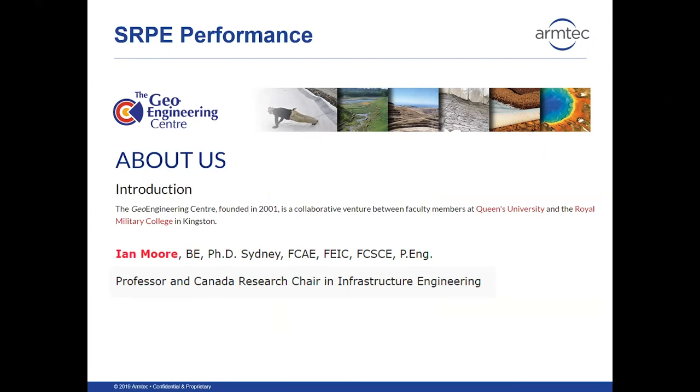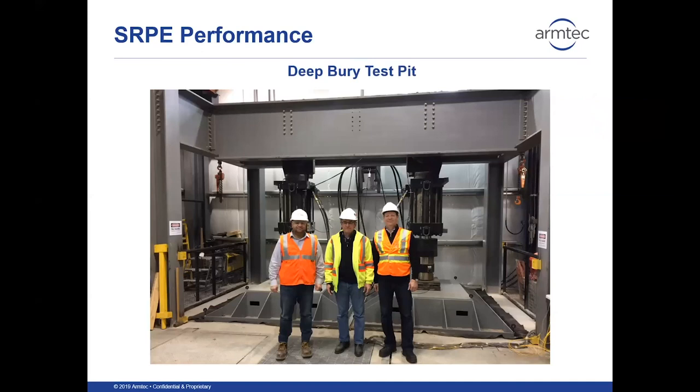And one of the leaders of the Geoengineering Center is Professor Ian Moore, one of the world leaders, one of the best professors, most knowledgeable about buried infrastructure. And under his expert supervision, steel reinforced polyethylene pipe was thoroughly studied. The nice thing about the Geoengineering Center is they have a life-size facility, a deep burial pit. This is a picture of the deep burial pit.